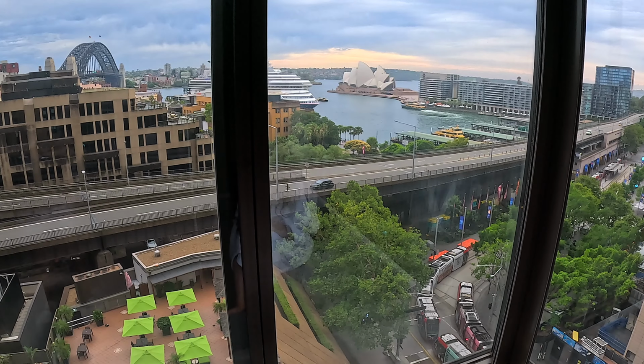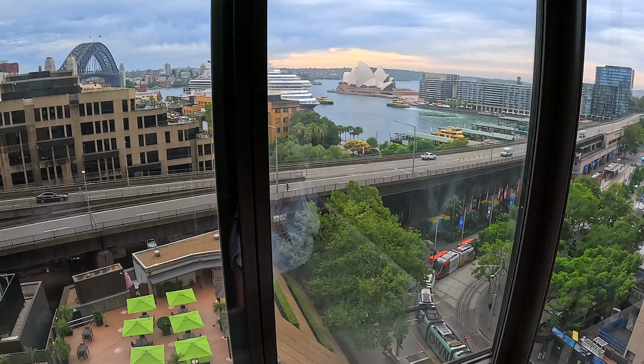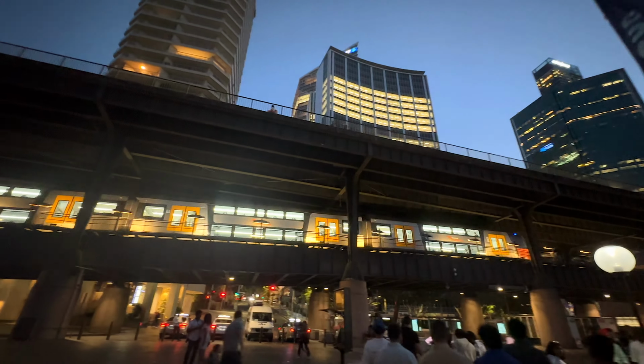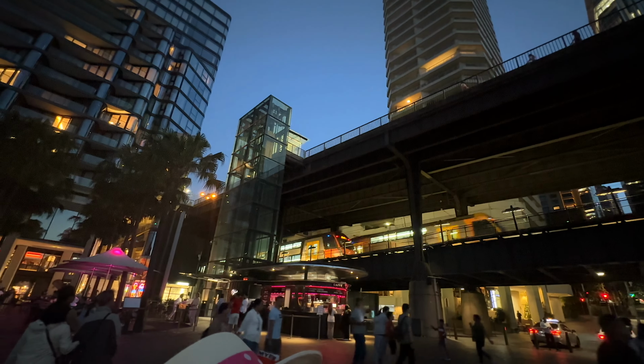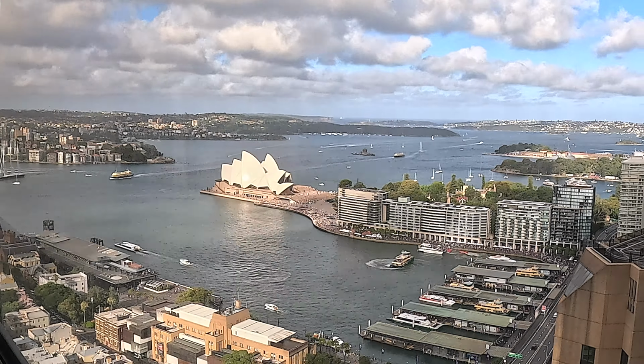Light rails just downstairs travel to most parts of the CBD, while trains, like I mentioned before, with a transfer from Central Station, take you to the greater Sydney area like Bondi or even Blue Mountains. Ferries to different parts of Sydney Harbour also leave from Circular Quay.